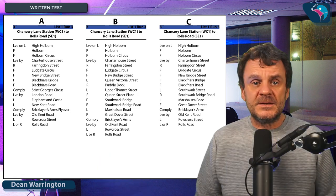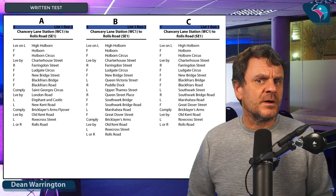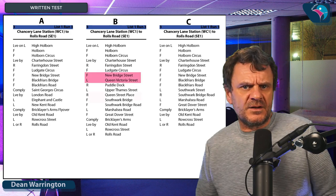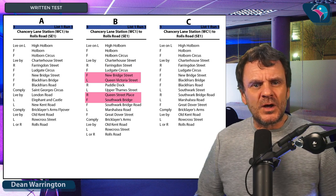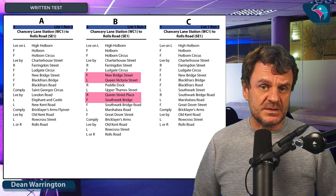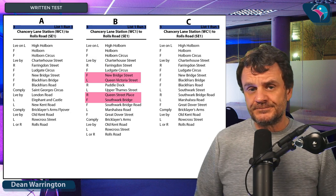Now run number three, version A, looks okay. I can't see much wrong with it. I don't see anything illegal, so it may be the right answer. Version B, now I see forward New Bridge Street, left Queen Victoria Street, and right Queen Street Place. The thing is, you may or may not know that these are illegal. So think to yourself, have you ever physically done any of those turnings? You should have no memory of ever turning there. So this should raise a red flag for you.